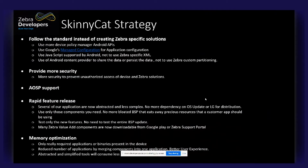So what is the strategy? The strategy is to use standards instead of creating Zebra-specific solutions. Instead of adding more features into MX, bypass standards such as DPC that Android has been providing in recent times, and embrace Google APIs as much as possible. Use Google's managed config for application configuration instead of our old XML way of doing things.